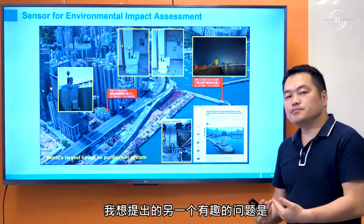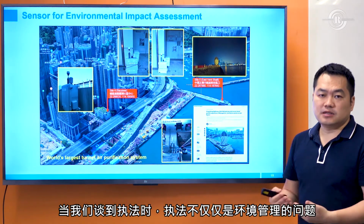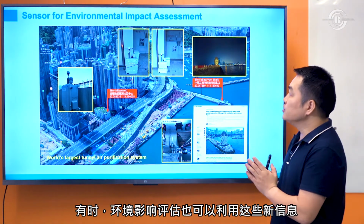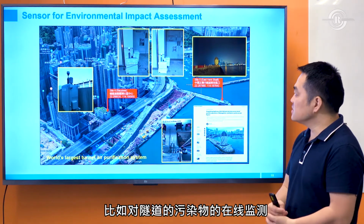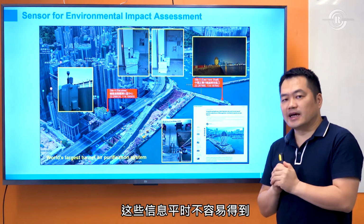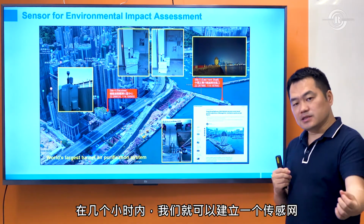And another interesting point I want to also raise is when we talk about law enforcement, it's more than just the environmental management. Sometimes the EIA, environmental impact assessment, can also make use of this new information. Here you can see when we look at these tunnels, air quality information in the tunnels usually is not so easy to get. But with the sensors, it's so easy to deploy. Within hours, we can set up this sensor network.